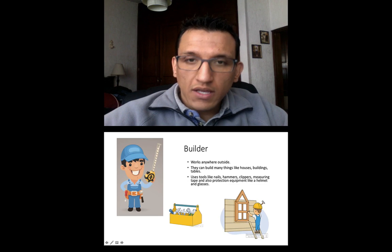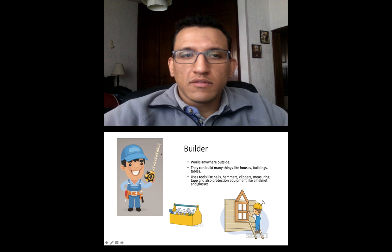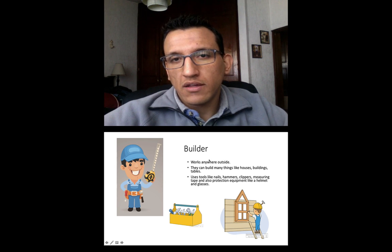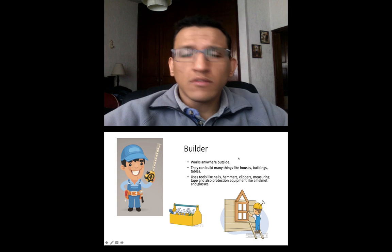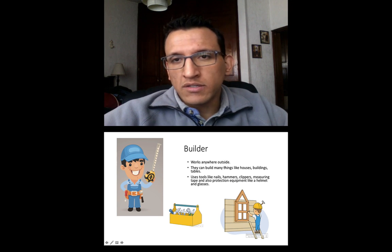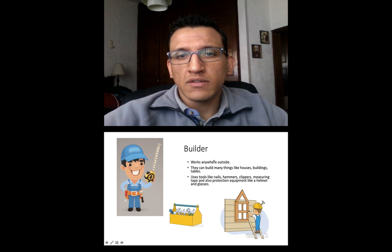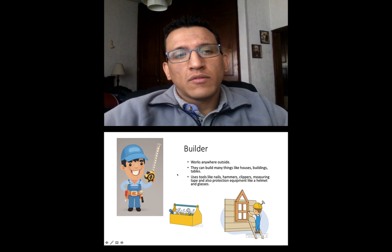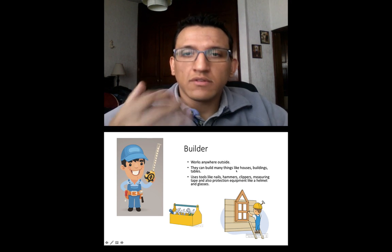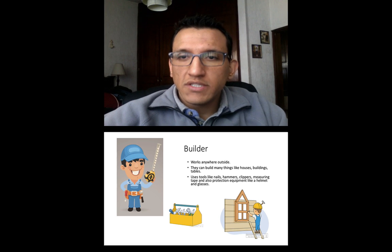Okay, next one. What can we see here? We can see it's a builder. Okay, where do they work? They work outside, anywhere outside, but they can also work inside. When you're building a table, you're building a chair, so they also work inside. And what do they do? They can build many things like houses, buildings, tables, chairs.